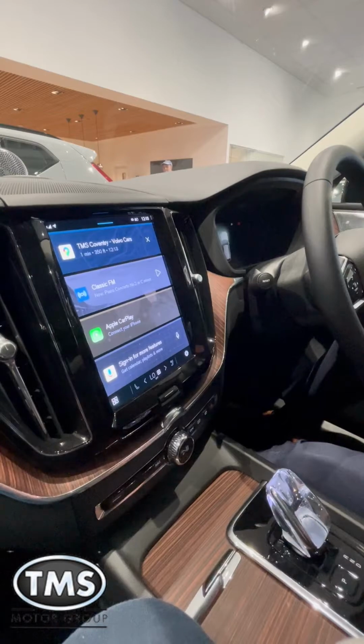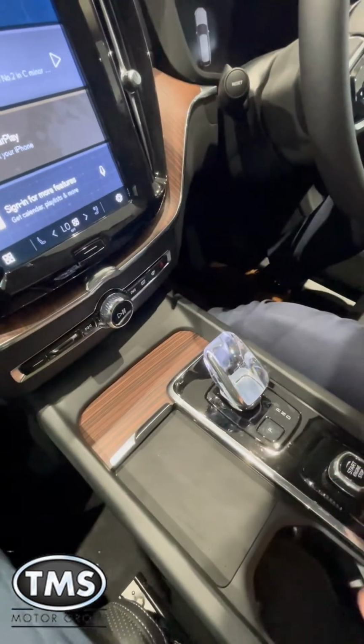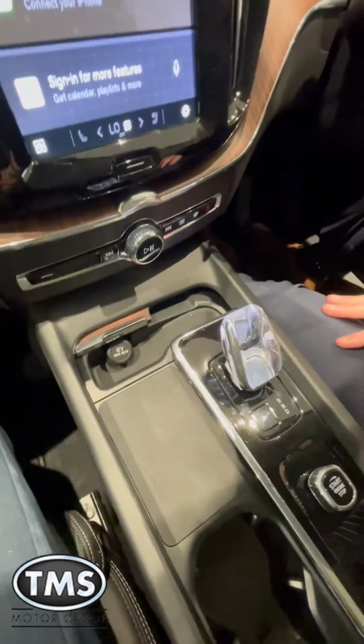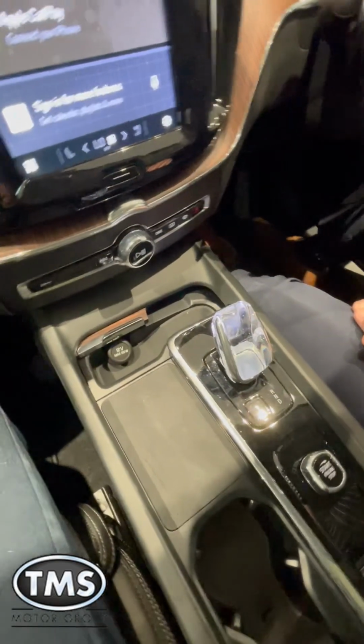Below the center screen itself, you've got lovely wood grain panels built into the center console. And you can see in the center here, you've also got a wireless charging pad. So if your phone supports it, you can rest it on the pad in the center and you're away. No need for cables anymore.